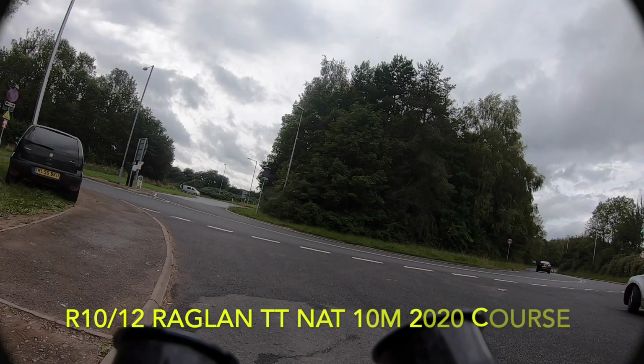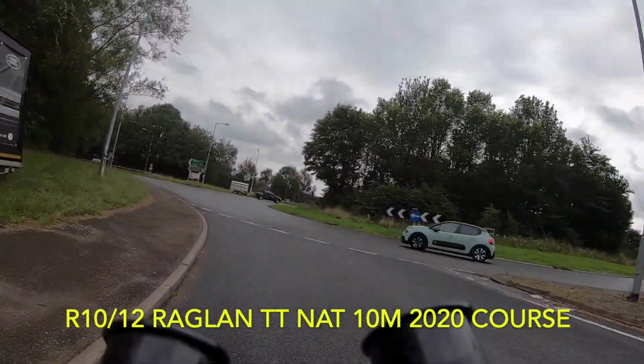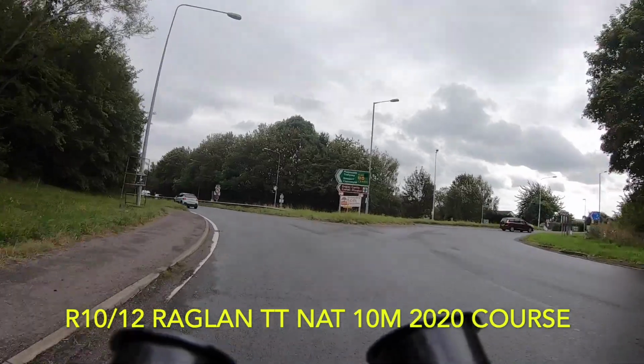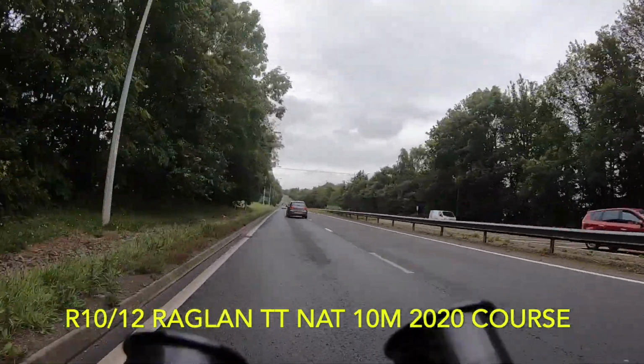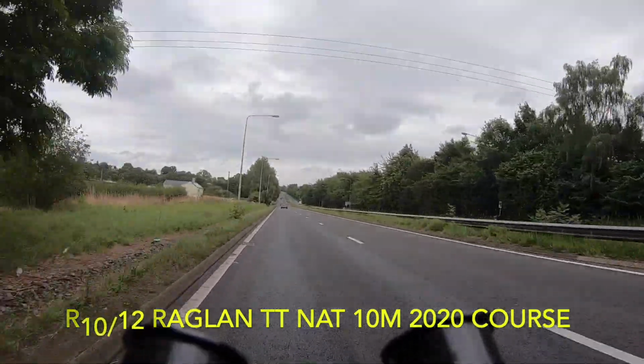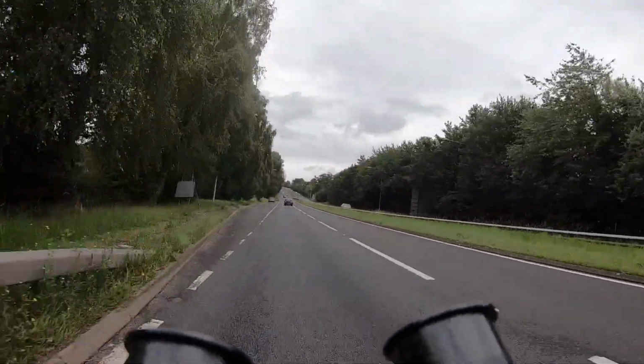So here we are in Raglan, in South Wales, on the R1012, start of the 10 mile course. And this is the course they're using for the national 10 miles in 2020. So here we are, just starting the roundabout.